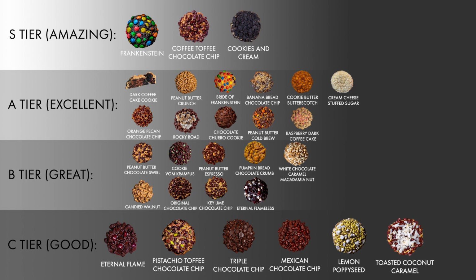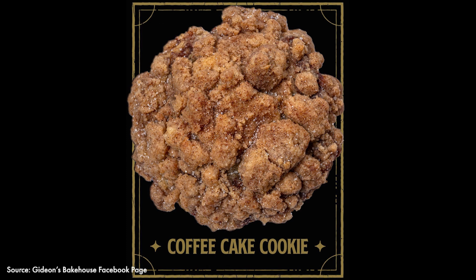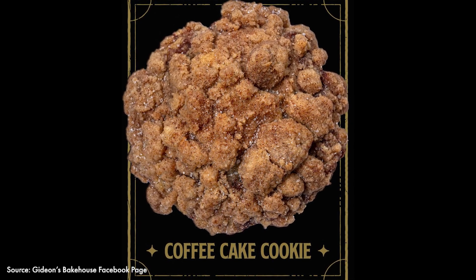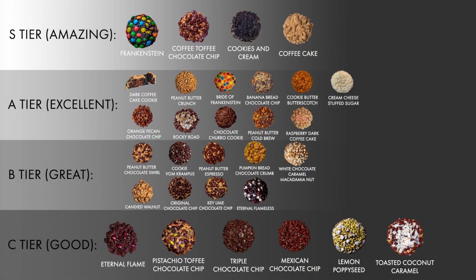Continuing on, we have another regularly available cookie, but this one is only at the Disney Springs location, the Coffee Cake Cookie. Combining cinnamon strudel, homemade double-baked butter crumbs, and buttery vanilla bean dough, this is the perfect cookie to pair with your morning cup of coffee. The Disney Springs location makes these until they run out every morning, so you may need to arrive early. The cinnamon flavoring with the vanilla bean dough makes this a worthy S-tier addition.